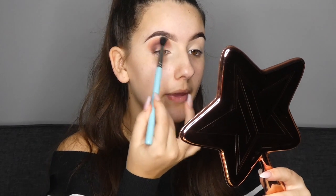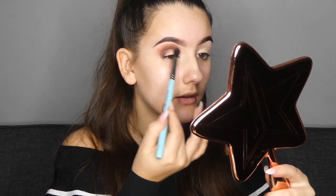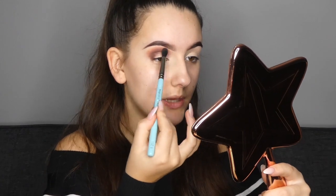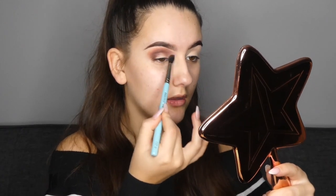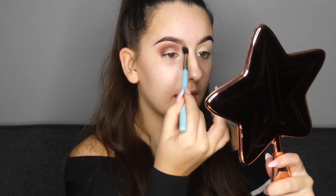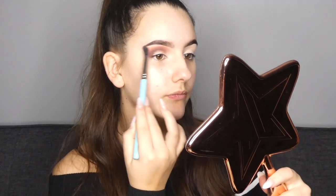You really get that pink to show up though, so don't be afraid to go in. I'm tapping all the excess off, but I am dipping into the pan. You just want to have it something like this at the moment. And then just really go in with that pink, circle it, and then bring it out, feather that out slightly.